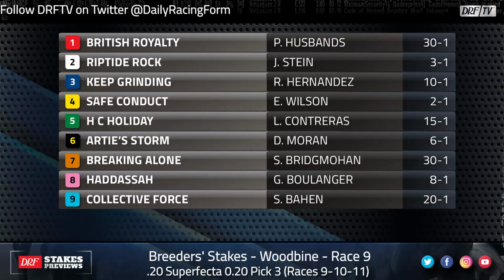Hadassah, the number 8, the Prince of Wales winner, is going to try to get it done on turf. He's only raced once previously on the grass, and that race was off of a lengthy layoff. You can give him a mulligan for the 3rd place finish. He often pulls very hard in the early portion of his races, and he's going to need to relax if he's going to successfully navigate the 1.5 miles.